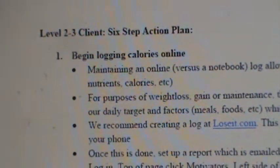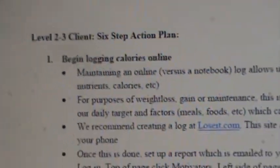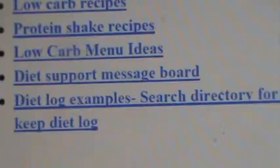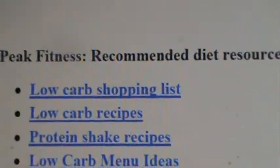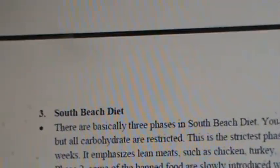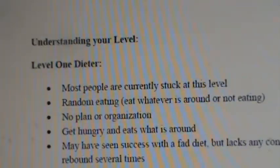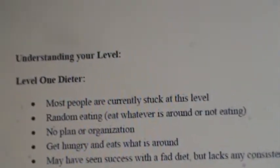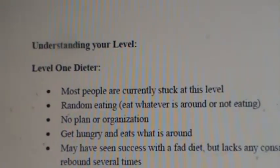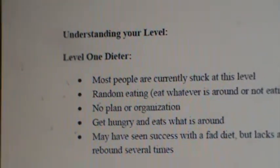All right, but in summary, that is the way that we're going to utilize our nutrition log. Refer to this frequently. If the client has questions about diet, what to eat, or a shopping list, we also include some recommended dieting resources that can support what they're doing. But the goal would be to get the client to really understand the level that they're currently at, be it level 1 or more, and then try to incorporate each step to improve their eating. Check this frequently, and that is an explanation of our nutrition guide.